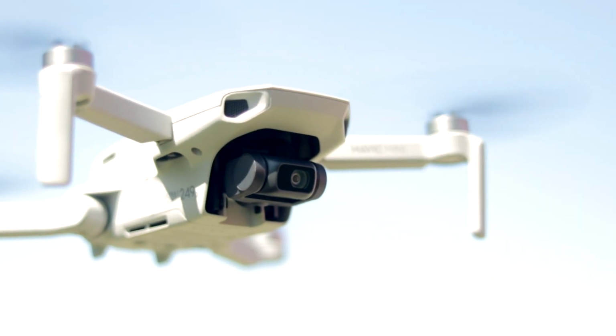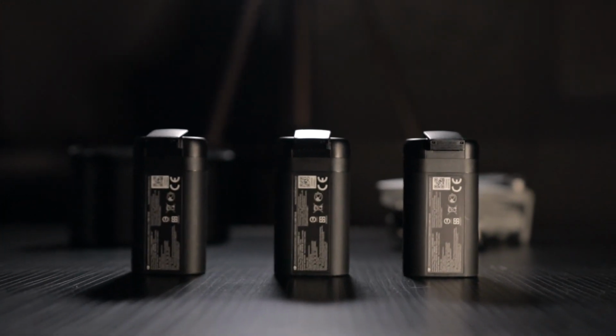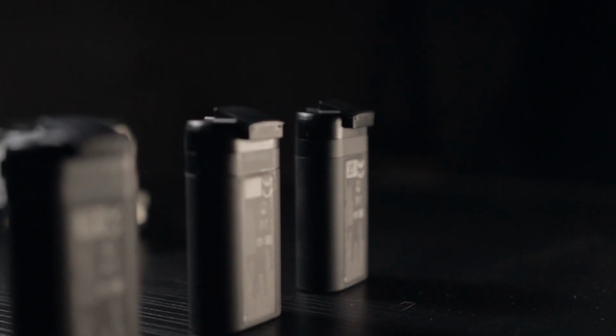I also found the Mavic Mini to be more stable than the Phantom. It is easy to hover indoors and works even without a GPS signal. Do I even need to talk about battery life? I got the Fly More combo, and even more important, three batteries came inside the box. Each is rated for 30 minutes of flight time, and that's a hell of a lot of flight time.